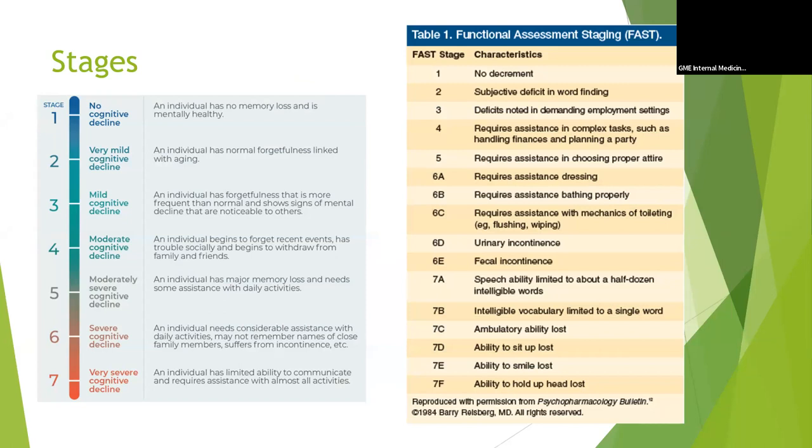I put these two images because I found that functional assessment staging is the best one to assess and differentiate when a patient is at any stage of dementia. Why do I say that? Because the stage is basically defined by the cognitive level of the patient. So in stage one, there is no cognitive decline, little to no memory loss, but you can see the patient is not fully conscious.